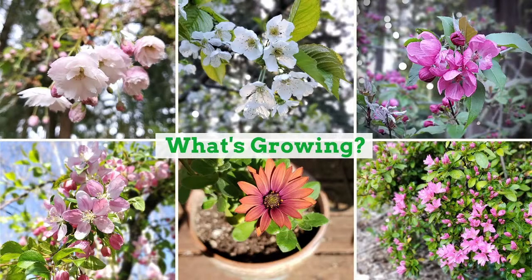Well, and they don't last very long, so you've got to enjoy them for the week or couple weeks they're in bloom. The first two photos at the top, on the left and the middle, are both different types of cherry trees we have in our yard. There's a Mount Fuji on the left. The fruiting cherry tree we have in our yard is in the middle. And then on the far right, you'll see our flowering ornamental crabapple.